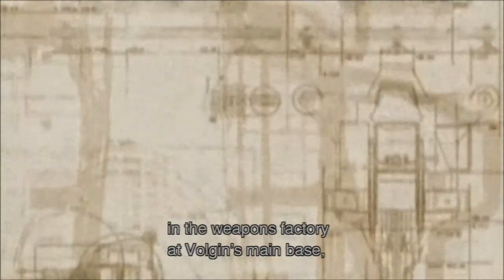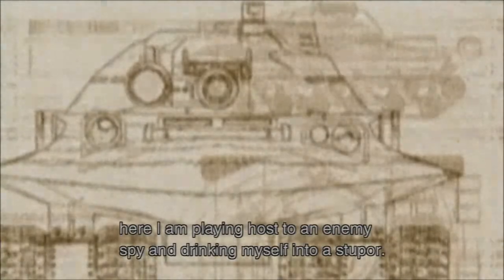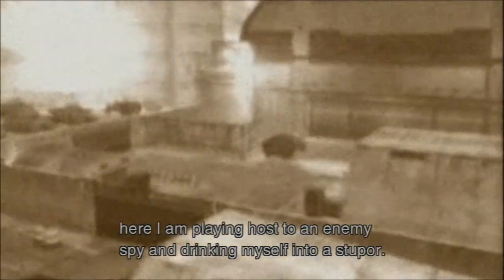Tomorrow they will be conducting the final test, while Sokolov is making the final preparations in the weapons factory at Volgin's main base, the great fortress of Groznygrad. Here I am, playing host to an enemy spy and drinking myself into a stupor. That's where they moved Sokolov? Yes. And the Shagohod is there too? Of course.